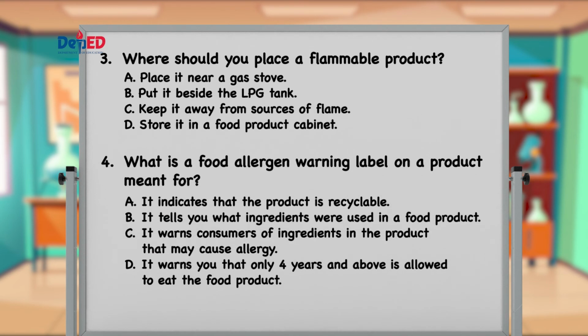Number 4. What is a food allergen warning label on a product meant for? A. It indicates that the product is recyclable. B. It tells you what ingredients were used in a food product. C. It warns consumers of ingredients in the product that may cause allergy. D. It warns you that only 4 years and above is allowed to eat the food product.